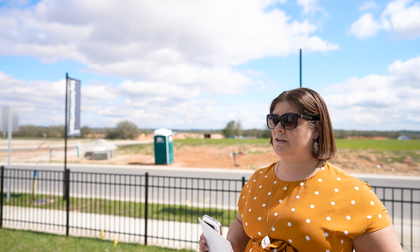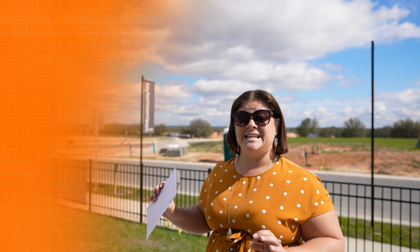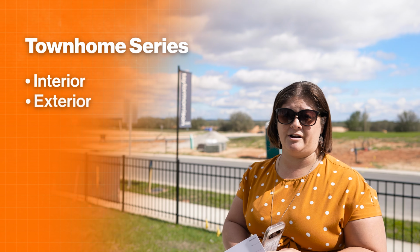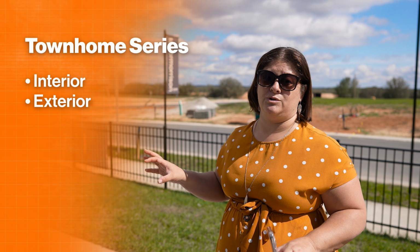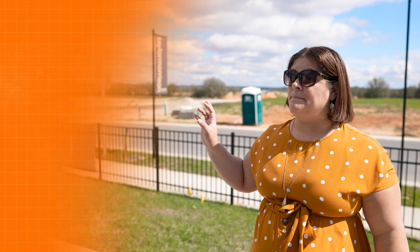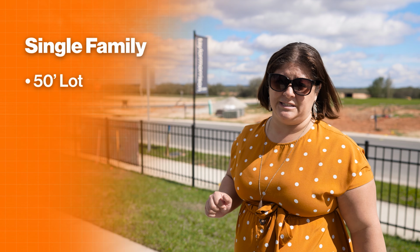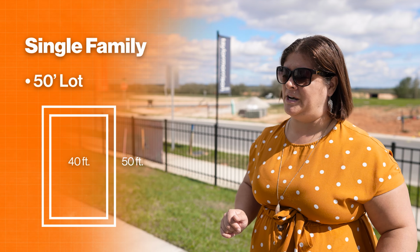Now we're gonna talk a little bit about the 3 different series that they have. You have the townhome series that will have 2 different floor plans, the interior and exterior floor plans. Those will be released probably once we do our full-blown video. Then they have 2 single family options. We just toured one that's on their 50-foot wide series. What that means, it's a 50-foot wide lot with a 40-foot wide home on it.